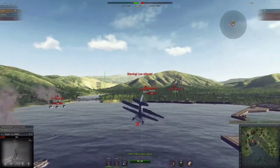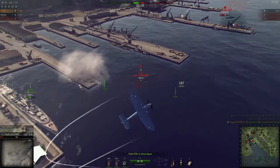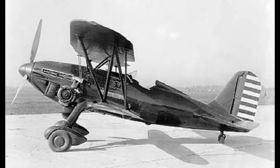But fortunately it turns to try and dogfight with me and then goes back onto the demon, which gives me a completely different angle here, where it looked like it thought it was going to go head on with me, but I'm able to put a few shots into the belly, and my team gets the assist, and that's the P-23. So I'd say it's a very capable fighter for this tier, and I've actually really enjoyed playing it, even though I didn't play it that much.